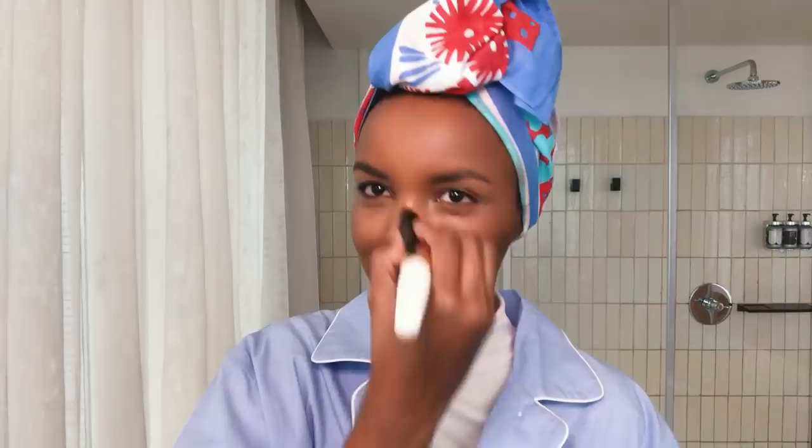That little M on my lips, this is my favorite color ever for contouring. I like to suck in my cheekbones. I have a Somali forehead, so thanks mom and dad.